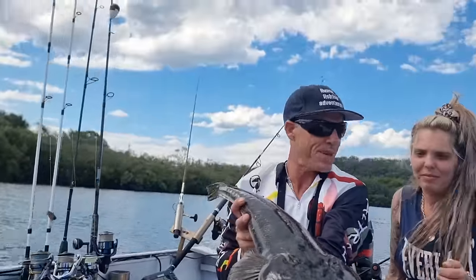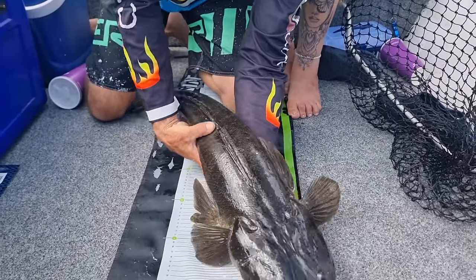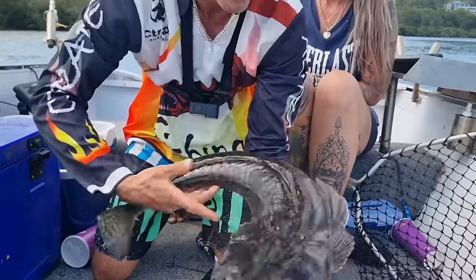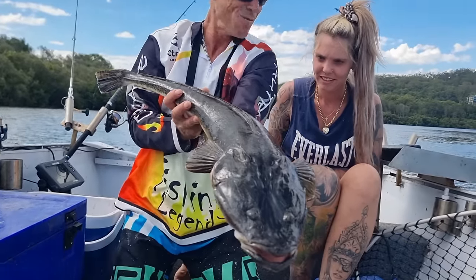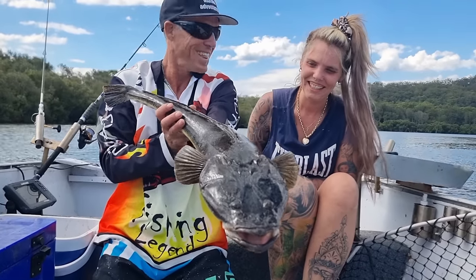And look at that for a big girl. I was going to say she's been a good girl. Usually if you're gentle with them, they'll be gentle with you, but sometimes they just fire up. There's not much you can do. But look at that. What a river monster. What an absolute monster. You happy with that, Jay?